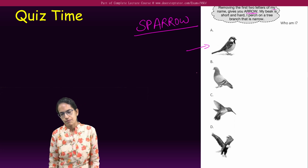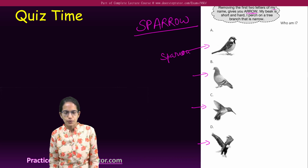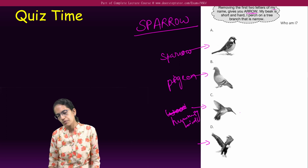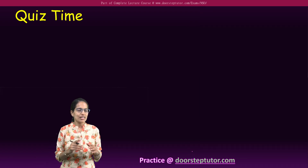So this is sparrow. The next one is pigeon. Then you have woodpecker, and finally eagle. So the names of the birds here would be sparrow, pigeon, woodpecker, or I can say this is hummingbird, right? Better, it is hummingbird. Why am I saying it's hummingbird? Because you can look at its beak. Its beak is long and pointed for sucking nectar. And this is eagle.